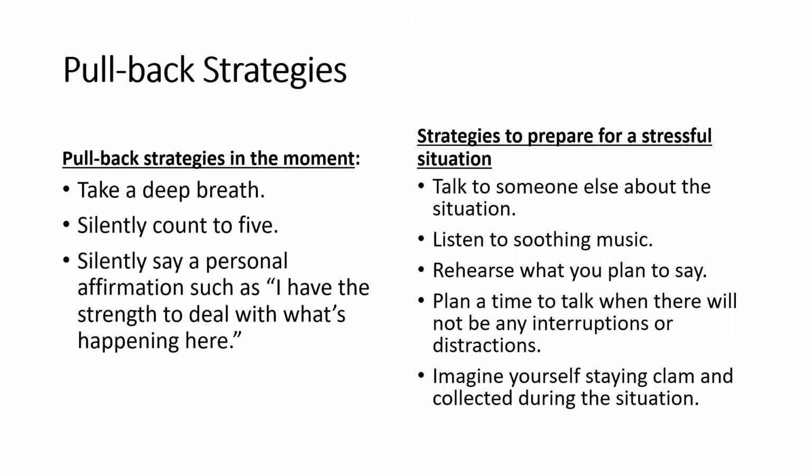And there are strategies to prepare for a stressful situation. Talk to someone else about the situation. You can listen to soothing music. You may rehearse what you plan to say. Plan a time to talk when there will not be any interruptions or distractions. And you can imagine yourself staying calm and collected during the situation.